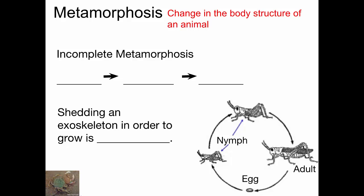And they may go through that process several times until they reach their fully grown stage, and then we consider that an adult insect. So the stages are called the egg, obviously, which hatches into the small, immature nymph stages, which eventually leads to the adult stage. And that process of shedding the exoskeleton is called molting.